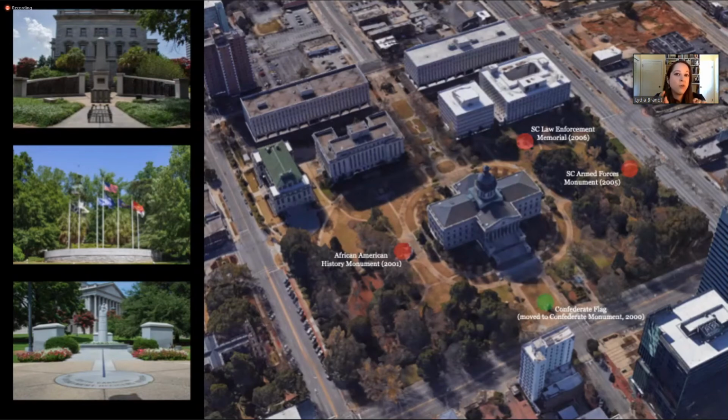But each was paid for with public funds except for the African American History Monument. The legislature that passed the African American History Monument that allowed for it to be built on the State House grounds specified that it must be built with private money. It was built entirely with private money. Some of that is corporate money, BMW, other companies donated to it, but the majority was donated by individuals. And no state money, no taxpayer money could go to it by law. The other 2 monuments were built almost entirely with state money.